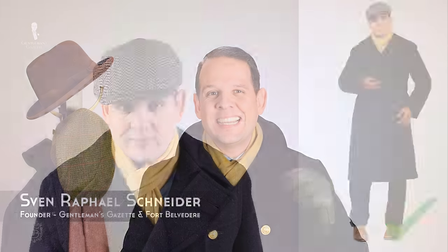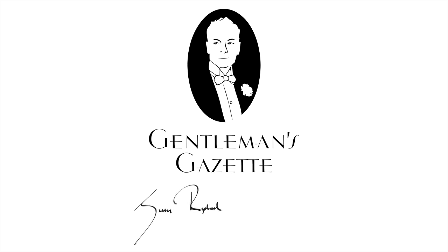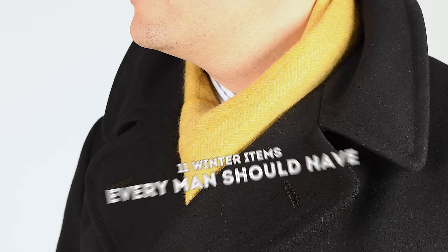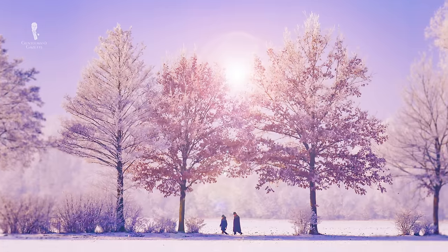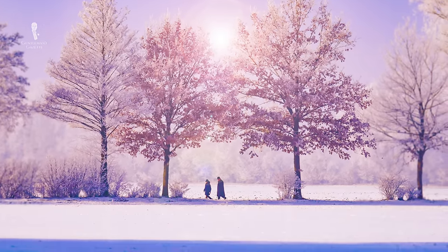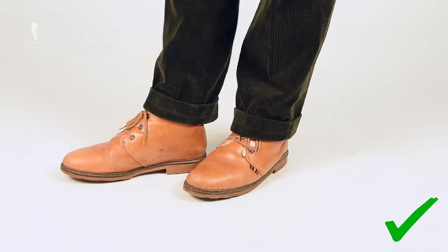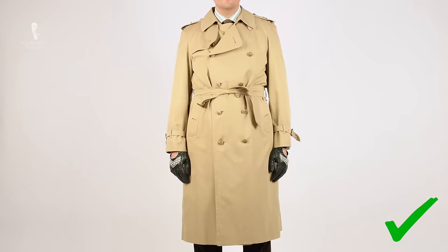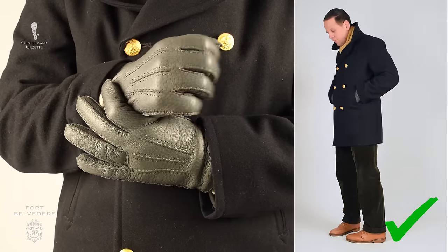Today we discuss 11 must-haves for men during winter season. Winter is one of the best times of the year for clothes. Not just because it's black tie season, but also because you can layer. That means sweaters, boots, vests, overcoats, top coats, gloves, scarves. All those things come out of the closet and you can add them up, and because it's cold, you can have a lot more in your outfit than during summer or spring.